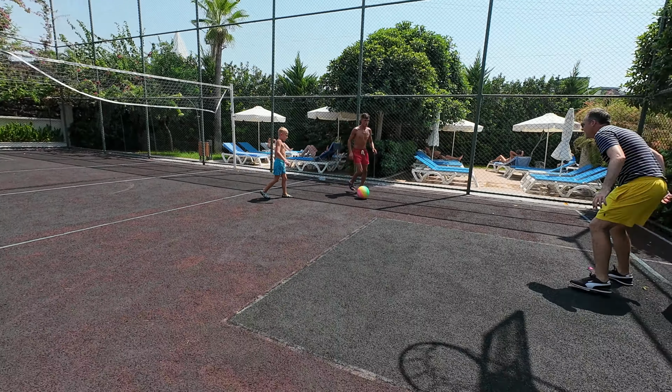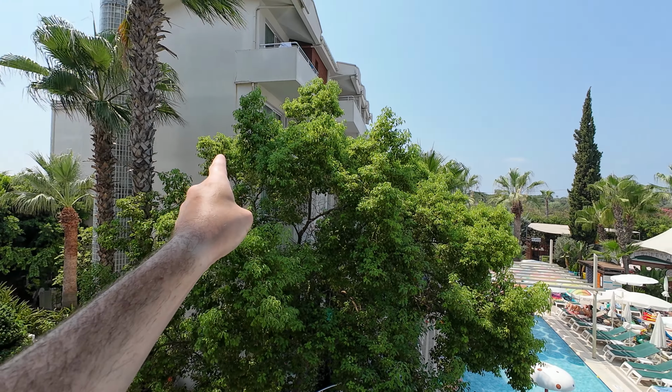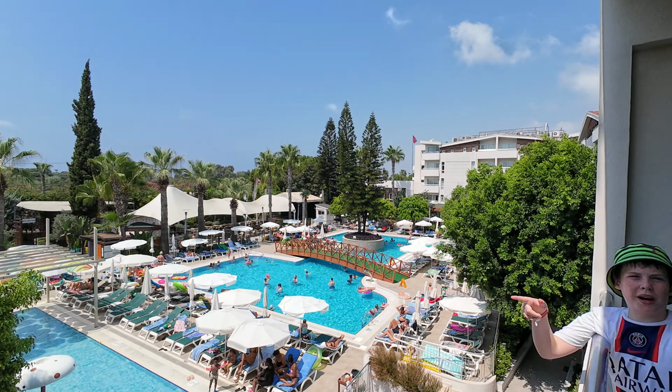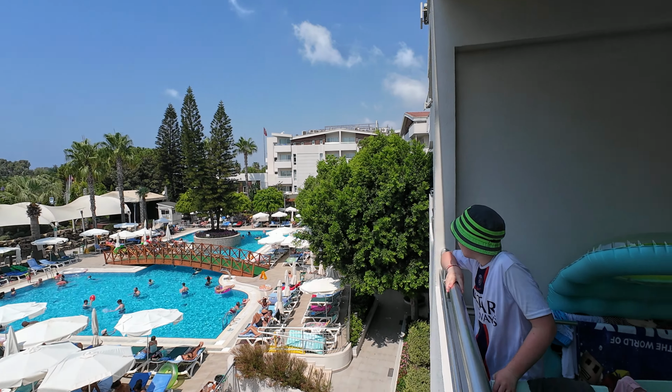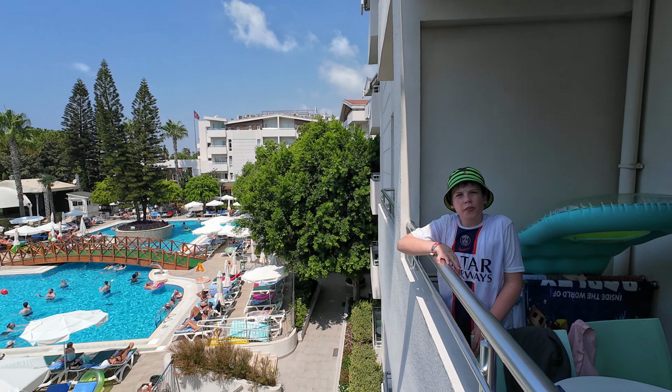So that is the hotel room. If you look all the way down there, you can just about see the restaurant. Oh yeah, the restaurant's over there, I pointed that out. So that's like a block where people stay. That's where one of my friends is. And then all along here and all along there are blocks where people stay.